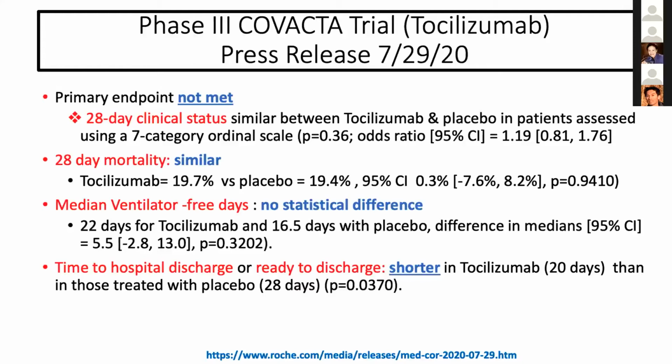Although notably, the time to hospital discharge was shorter in the tocilizumab arm compared to placebo, the authors commented that this is considered not significant since the study did not meet their primary endpoint. The final paper is still in the works and still needs to be peer reviewed.